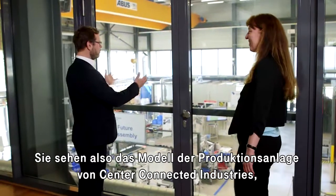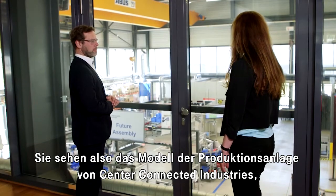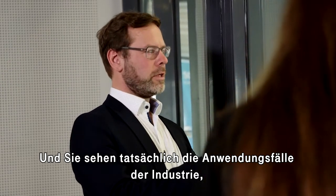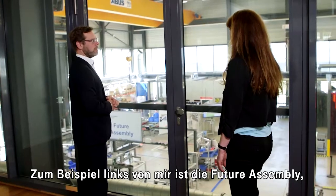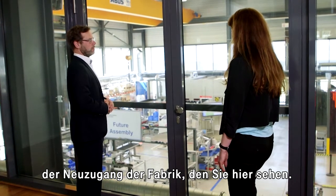So here we see the model of the production facility of Center Connected Industries, which is equipped with a 5G network. And here you see actually the industry use cases that are grouped in a few categories here. And for example, to my left here, you see the future assembly. That is one of the most recent additions to the factory that you see in front of you.